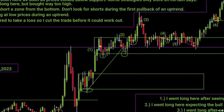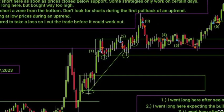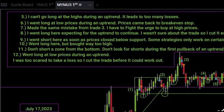So once I saw that second body close, I was like, you know what? It's not perfect, but it's good enough. And I see that the trend is clearly defined. It's clearly going to the upside. So I said, okay, I'll take that trade. And let's go back to my notes. Let's read that real quick.